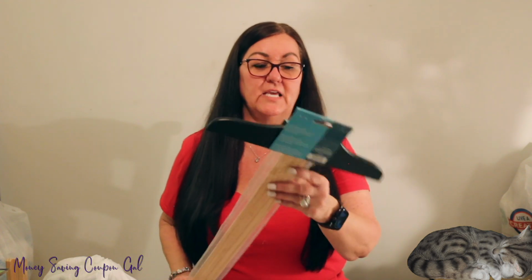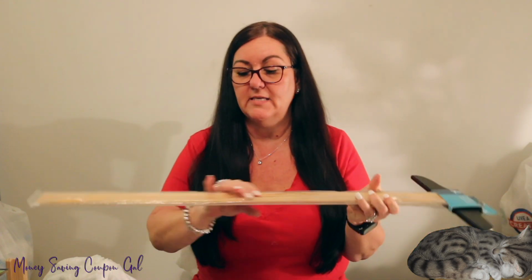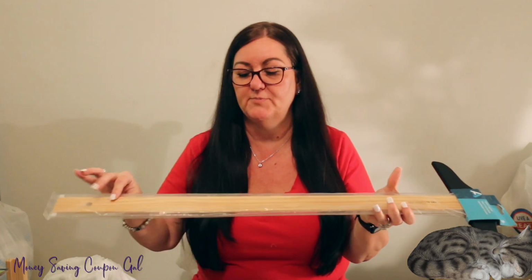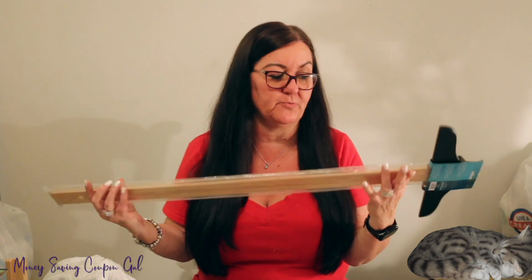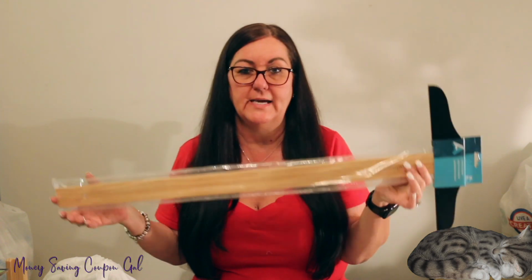Okay, I'll start with this to get it out of the way since it's so big. This T-square, and it is 30 inches. It doesn't have any measurements on it though. So I have bought the tape that's like a tape measure, but it's actually a sticky tape. So I'm going to put that on here because I would like to have measurements on it. And this was normally $30 and it was $9.